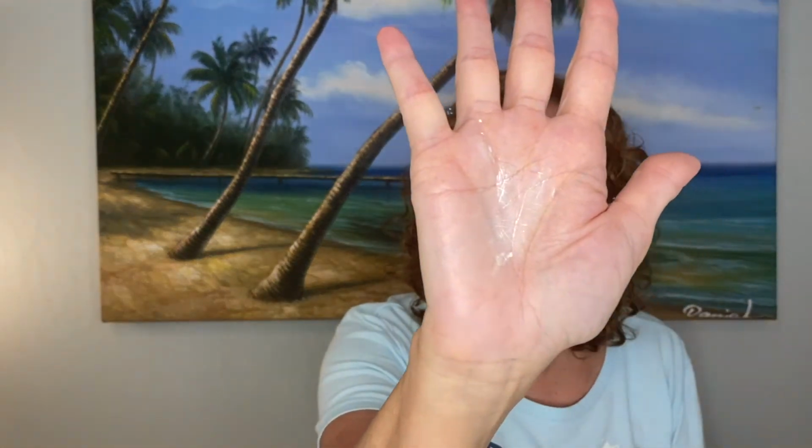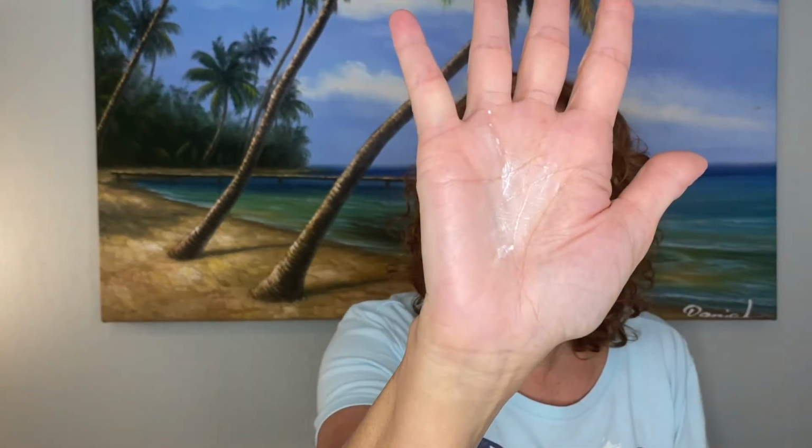I read about this one, the No Drought, and so I thought I'd give it a try, and so far I love it. It's a powder, and it disperses so nicely through my hair. It's a very fine powder. I'm probably not going to show you anything here on my hand, but let's try. It's really fine grains of powder, so it does just disappear into the roots of my hair so well.